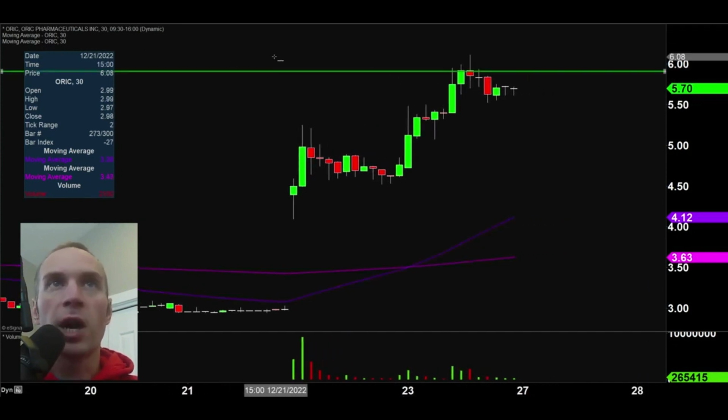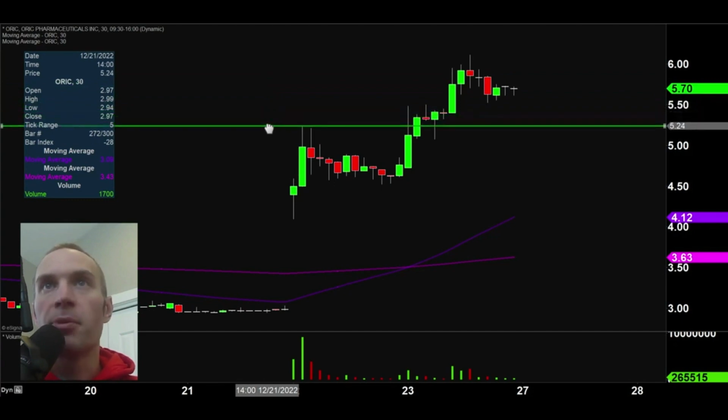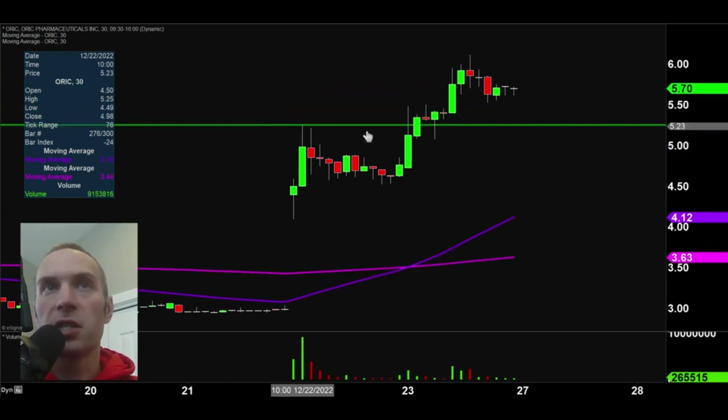The newest levels to watch moving forward: the new key level of support sits right here at approximately $5.25. That's just the former breakout point. Breakout points tend to act as support if it does pull back and backtest it. So you want to keep a close eye on that.